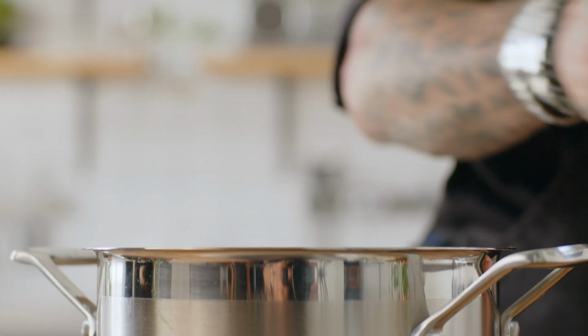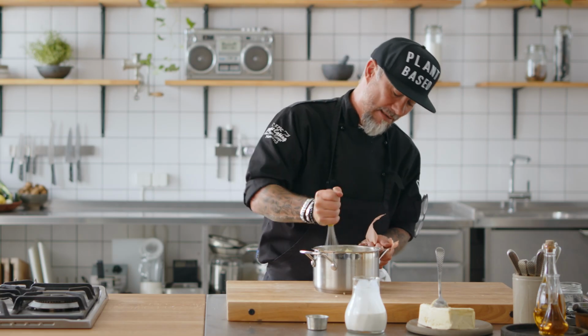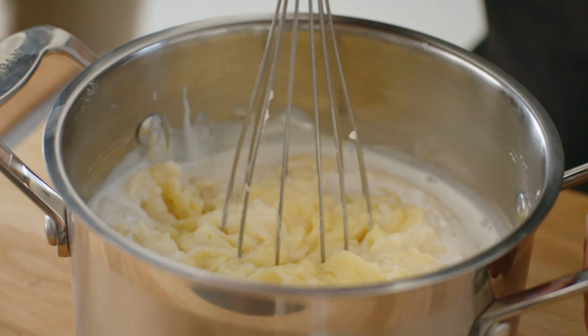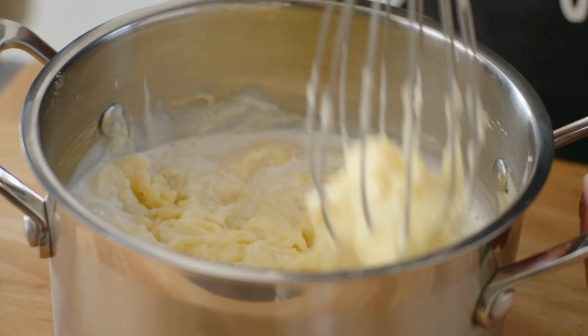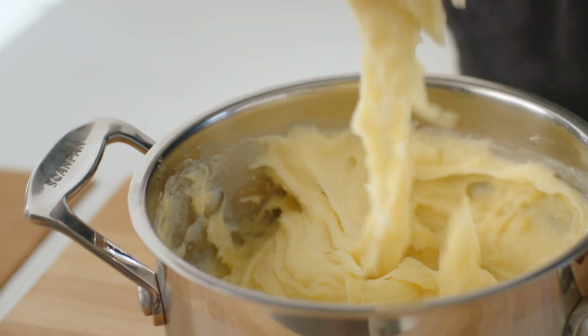So I'm gonna work with plant-based butter and plant-based cream, and now the hard work starts. What I'm thinking right now is just to get the right texture on the mashed potato. When I have the right texture, then I start to salt and spice it up a little, not before. Pretty good.